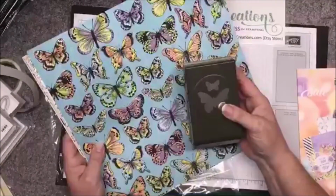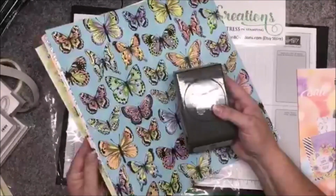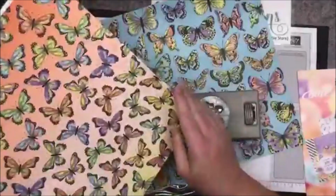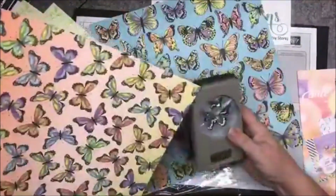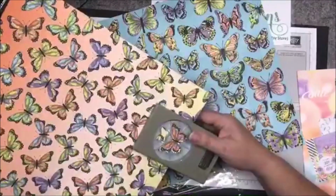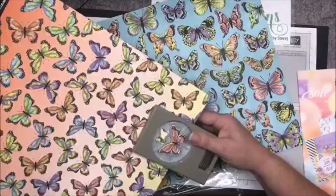And if you happen to purchase the punch, it will punch out items on the paper. Let's see if I can find one that's, see, you can see that will exactly line up. So you'll probably want to cut it into better strips.